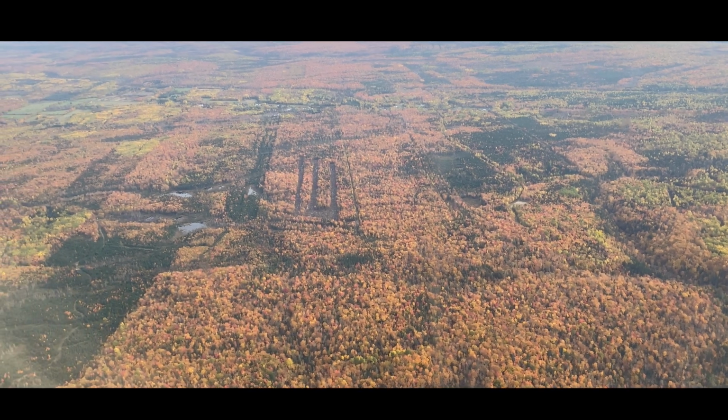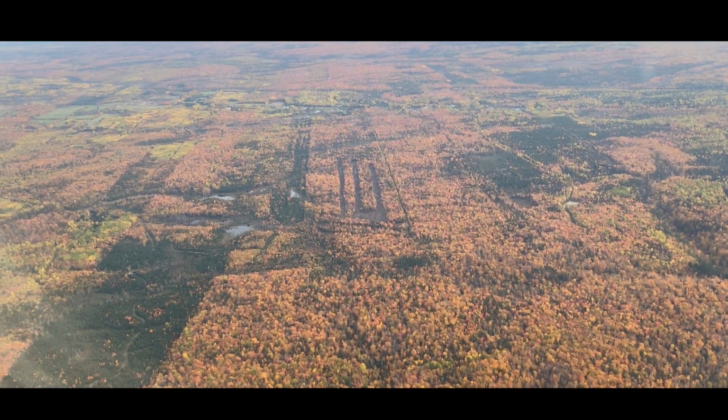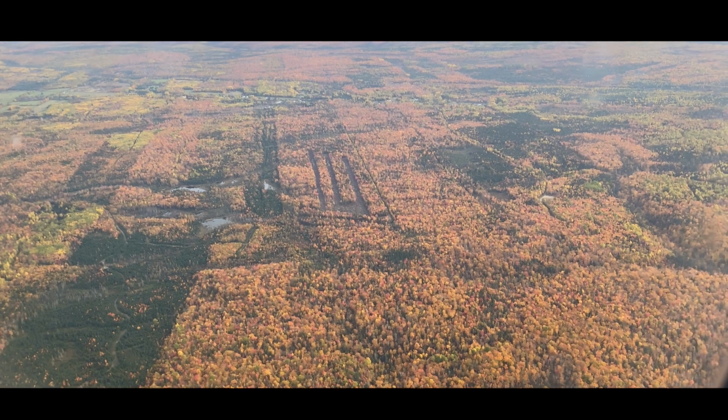Arriving in New Brunswick, it's so awesome to see these beautiful trees changing their colors. I did have an amazing adventure out west.